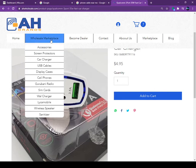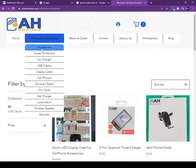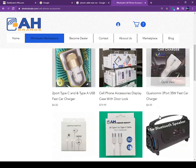Okay, the second one I want to show you is the wall plug. Okay, if I go to here, wall plug.